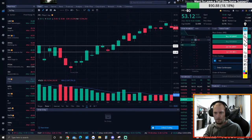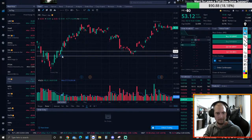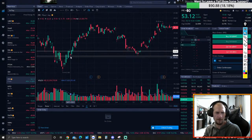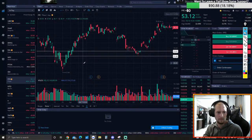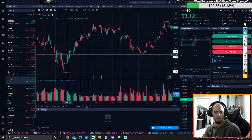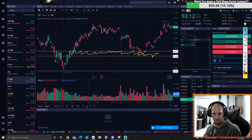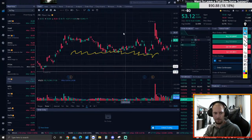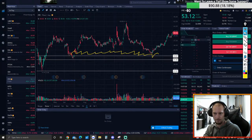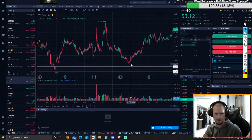Now look what happened. Poof. If you were drawing support and resistance levels, that's where you would have it. This is a fresh, brand new level of support. Now, scroll a little farther and see if we touch it again eventually. Kinda. Maybe. Yeah, I would consider that close.